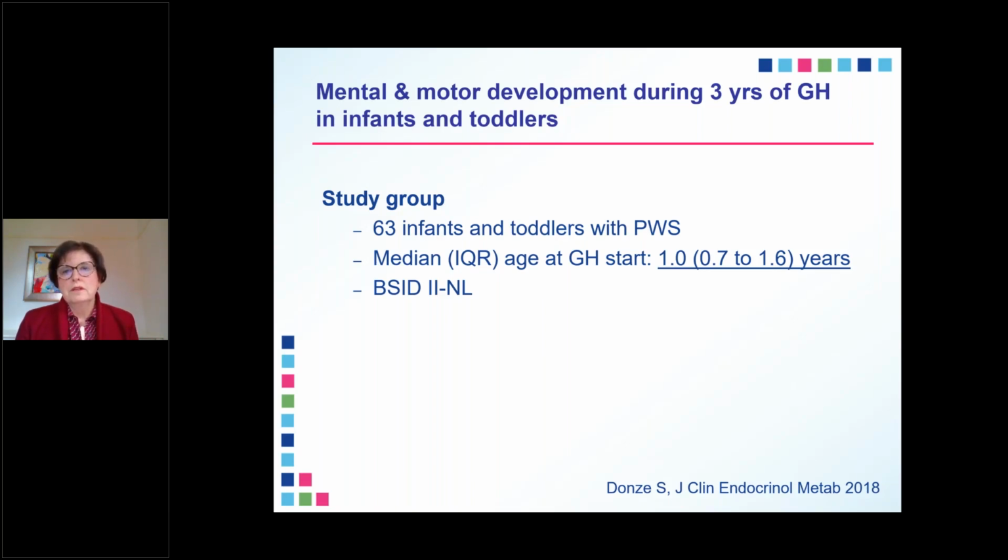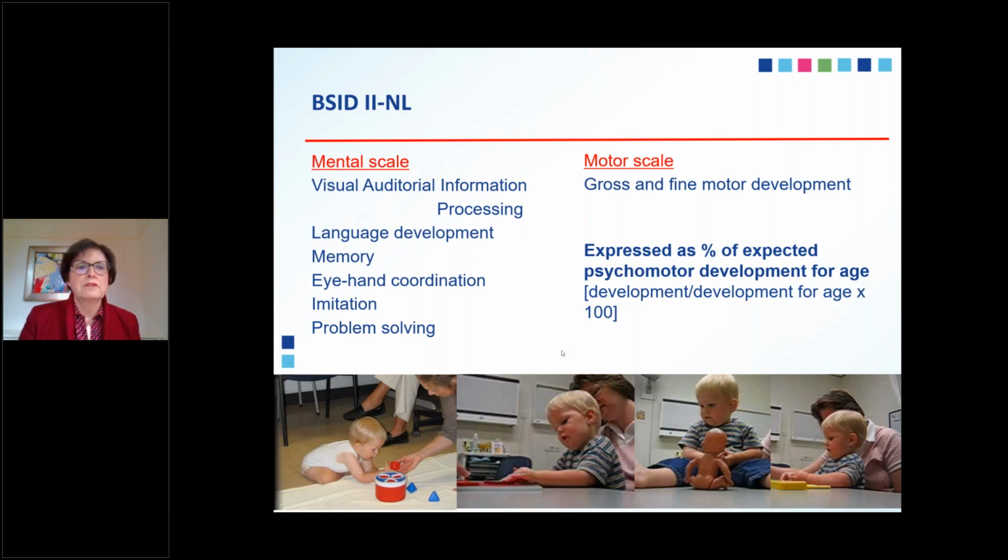But then we wanted to know whether this was maintained during 3 years of growth hormone. So we had 63 infants and toddlers with Prader-Willi who started growth hormone at the age of one. And we performed the BSID2 to see what growth hormone did to their motor and mental development. So this is the BSID. It results in a mental scale and also a motor scale. And the data are presented as percent of the expected psychomotor development for age. So 100% is in healthy children. So we then see whether they have 100% or how much less. So for instance, whether they have a motor development of 70 or 60% compared to healthy children.